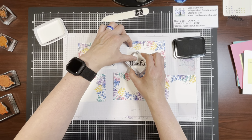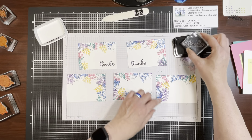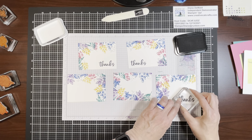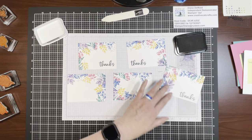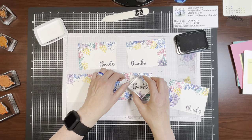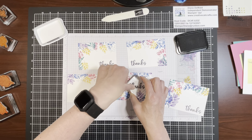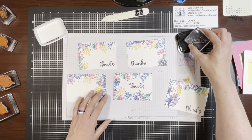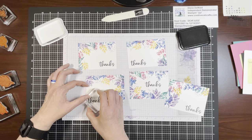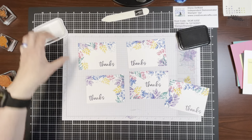Other side. Oh, getting some really good crisp. And this one, we're just going to kind of put it off to the side just a little, since I kind of messed that one up just a tad. Okay, there we are.